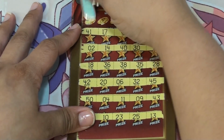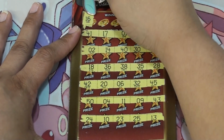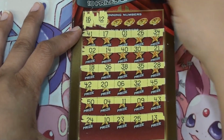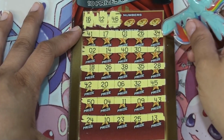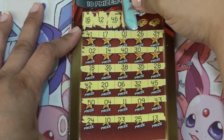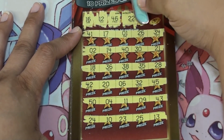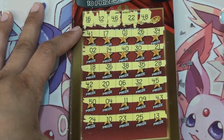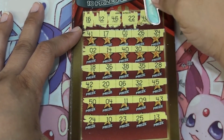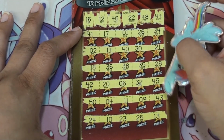Okay, let's see if we have any matches here. 16. Maybe we'll get a back-to-back this time. 12. 46. 22. 22 is not being nice to me lately. 48. Okay. And 44. Ticket 11.